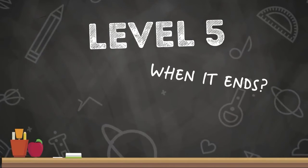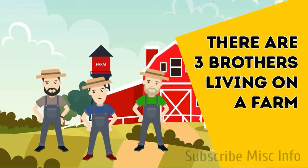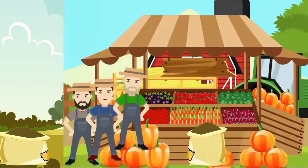Level 5. There are 3 brothers living on a farm. They decide to buy new seeds. 2 of them, Mark and Tom, head for the market. Ben stays to look after the fields.